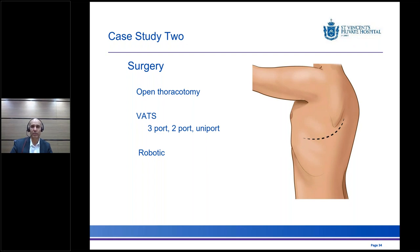Obviously, there would always be a risk that they may get a procedure where the result didn't come back as an early stage non-small cell lung cancer. It may come back as a carcinoid or some other type of benign mass. But I guess that's why we spend a lot of time talking through it so they understand exactly what the pros and cons of proceeding with this are.